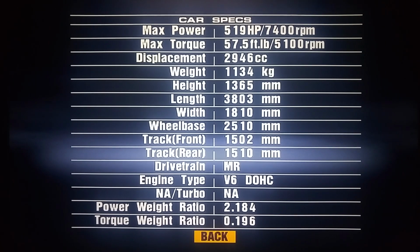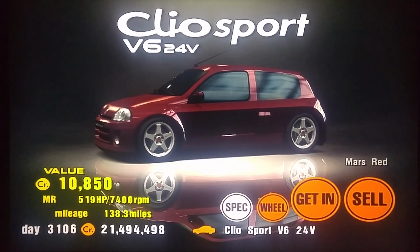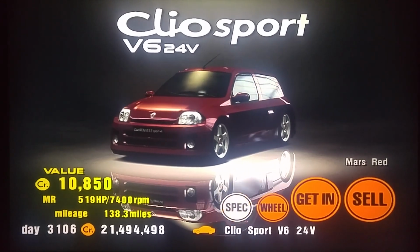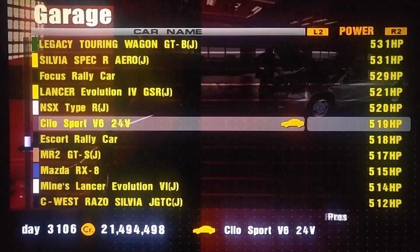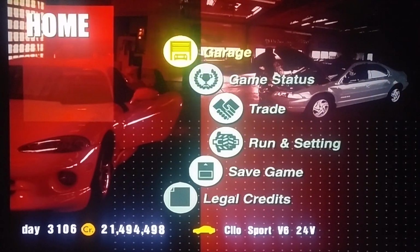For those of you who don't know what that means, midship placement of the engine is when it's just behind the seats. So yeah, a little hatchback car with the engine in the back, very strange. V6, dual overhead cam. You wouldn't think that the engine of this car would be behind the seats. You know what I'm saying? You would definitely think that it's in the front. Something really cool about the Renault Clio that not many people know unless they play a whole lot of video games or something, or they just really like cars.